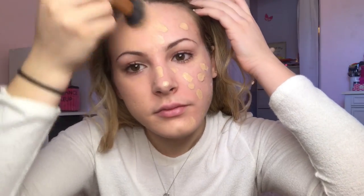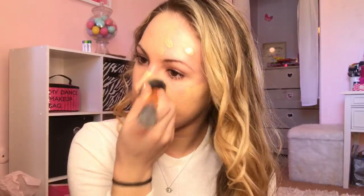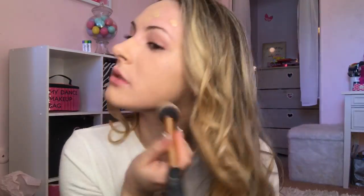Now that I look insane, I am going to take my Real Techniques foundation brush, and I am going to be kind of buffing this into my skin. Is that what you call it? We're gonna go with that, okay? Blend, blend, blend, blend, blend.